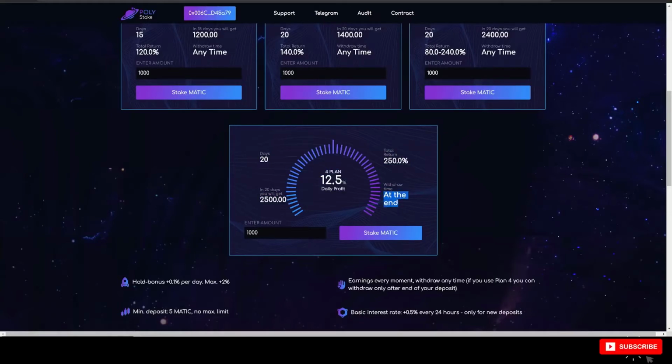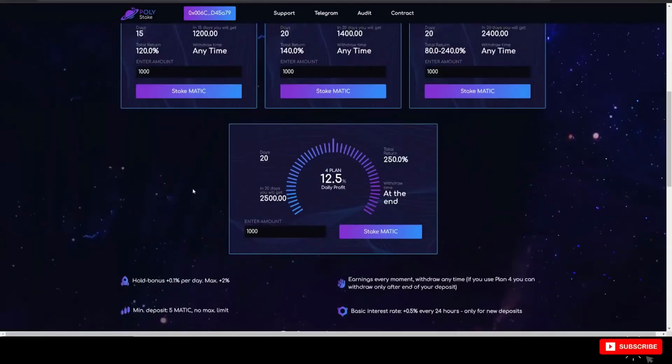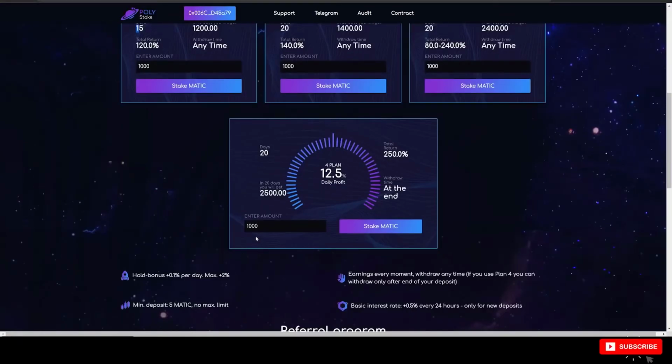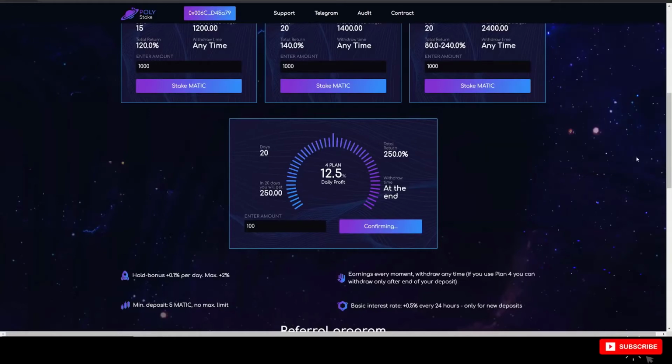So what I've done is I've gone ahead and put into this first plan to kind of leverage my time there, because it's the least amount here, only 15 days, so just above 2 weeks. And then I'm also going to put in 100 in here, and we're getting back 250 at the end of those 20 days. So pretty amazing stuff here. So I'm going to go ahead and stake that 100 tokens right now.